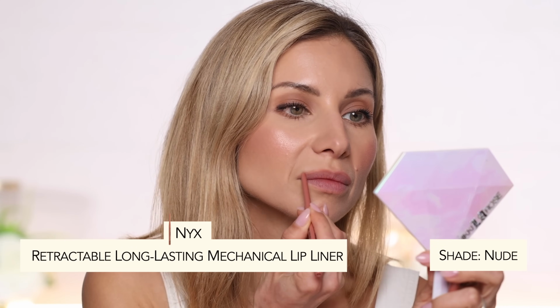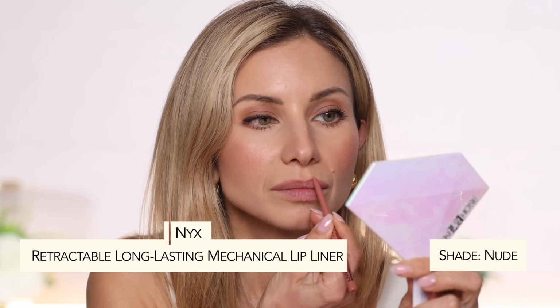Okay, then I'm gonna take the NYX lip liner, and this is the shade Nude, and I'm slightly overlining my lips. Do you see that? Powdering over my lips actually kind of smoothed out the texture too and blurred the texture on my lips. This liner is so good. I love this look. I love the peachy tone to this look. Everything, like on the eyes, the cheeks, and the lips.